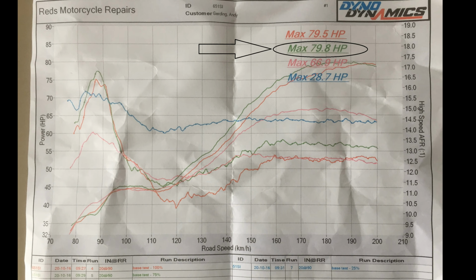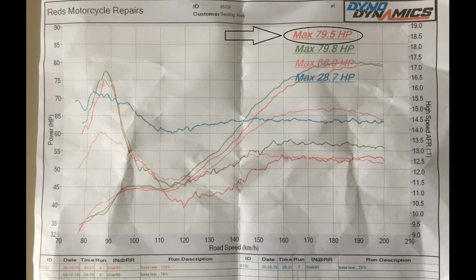So I'll take that advice on board. The other interesting thing was that we made more horsepower at 3/4 throttle than we did at full throttle, and that's because the carburetors are probably a little bit too big. Maybe a 34mm carb would give me a better spread at full throttle. But this isn't a drag bike and we don't go racing really, so for street use it's fine. Horsepower numbers, at 3/4 throttle we made 79.8 horsepower, and at full throttle we made 79.5 horsepower.